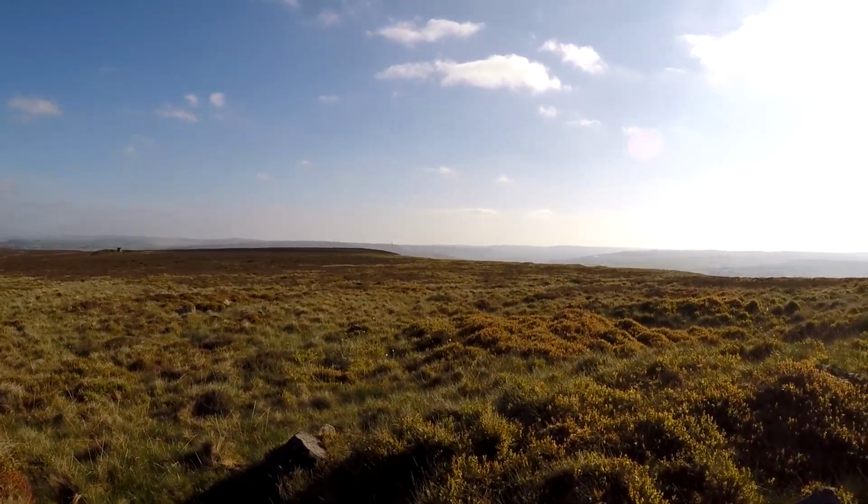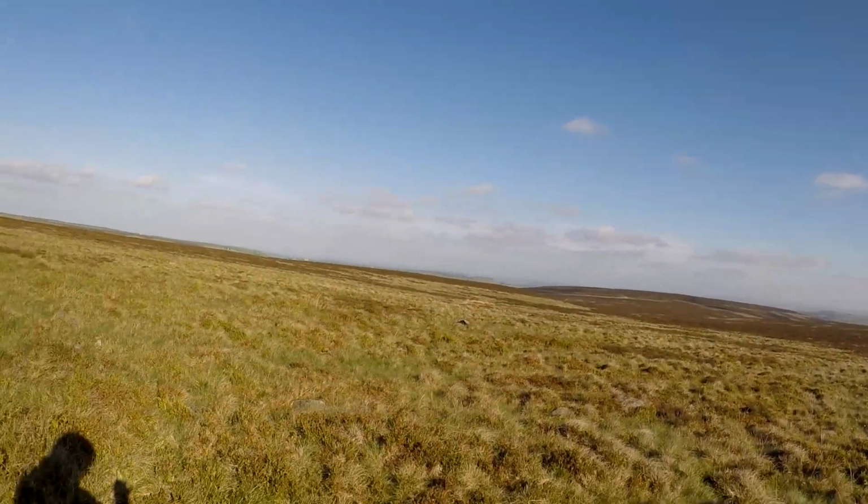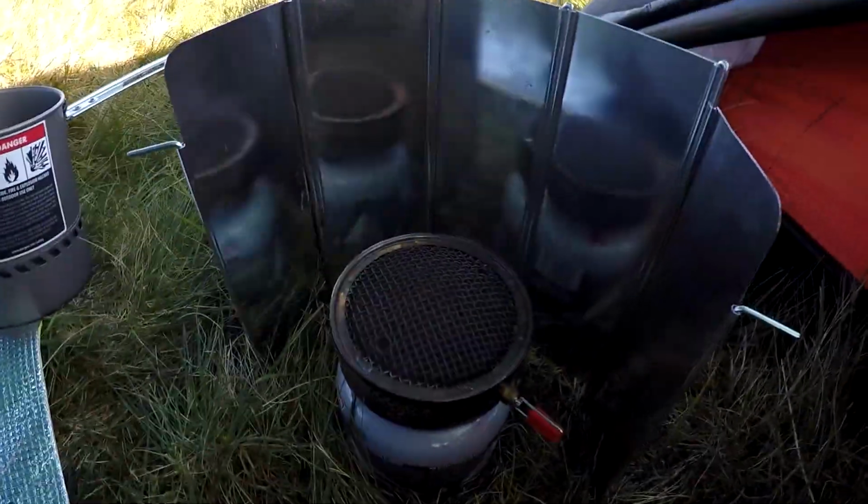It's 6:15, and I think it's time to fire up one of those meals on some rice and crack open the first beer. So let's get to it. Right, so what are we cooking on? Gonna go with the MSR Reactor stove set up there.